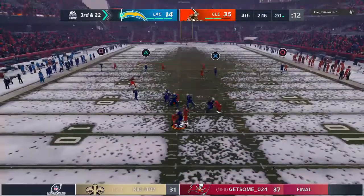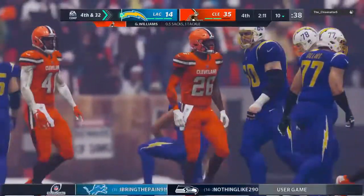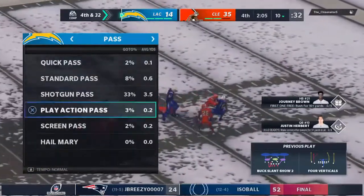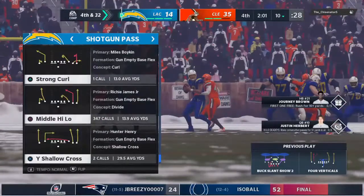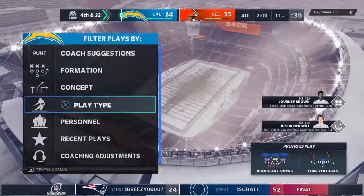Now Herbert with it, looking to pass. And he's going to go down again. Got to give him points for the attempt, but there's just a wave of pressure there. A host of people in the area. Evades a few, but couldn't evade all of them. 3 and out. Just 2 minutes remaining here in the 4th quarter of what has been a one-sided affair.